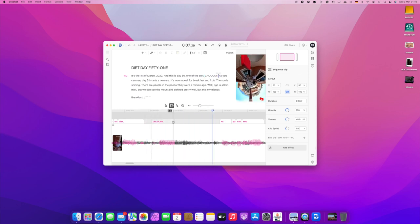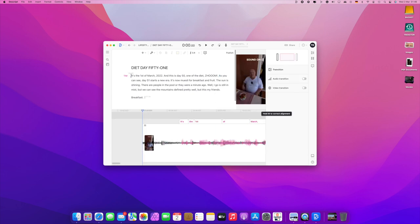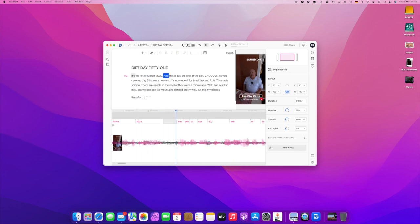And if we play it from here, you'll see that this one ends. We'll just move that one out to about there. So, start from the beginning again. It's the 1st of March 2022, and this is day 51. And they've got 51 as two items there, so we'll just edit that to be 51. Wait for it to end. 51 of the diet. There you go.